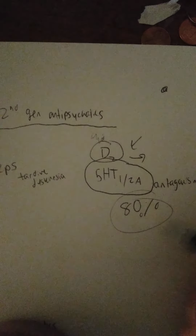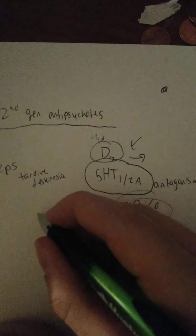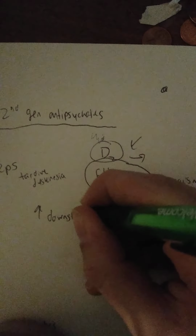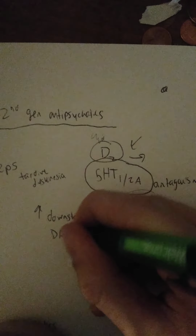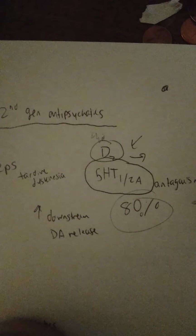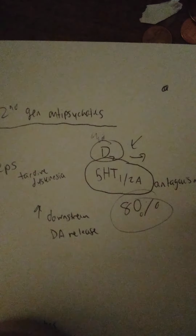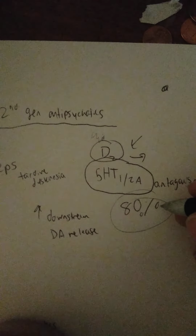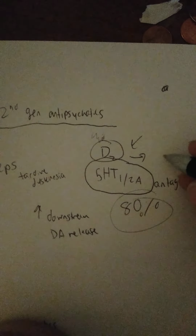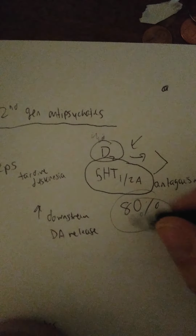So we're going to have antagonism at that site, and antagonism at the serotonin site, these specific ones, is going to actually increase, so hear that out, increase downstream dopamine release. So basically what you're looking at here can seem almost contradictory, because you are actually releasing more dopamine, so why wouldn't that cause this 80% occupancy rate to go up? Well, that's because you now have two different receptors competing for the same occupancy.